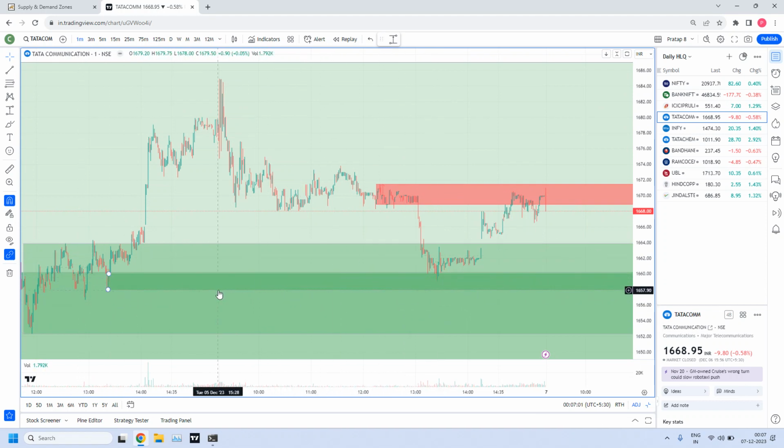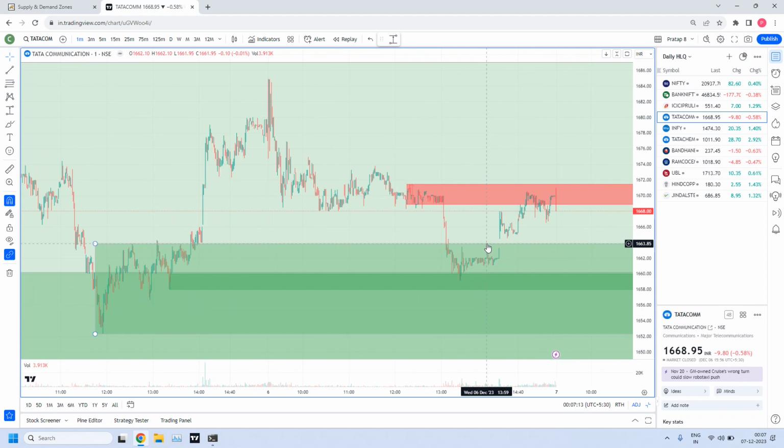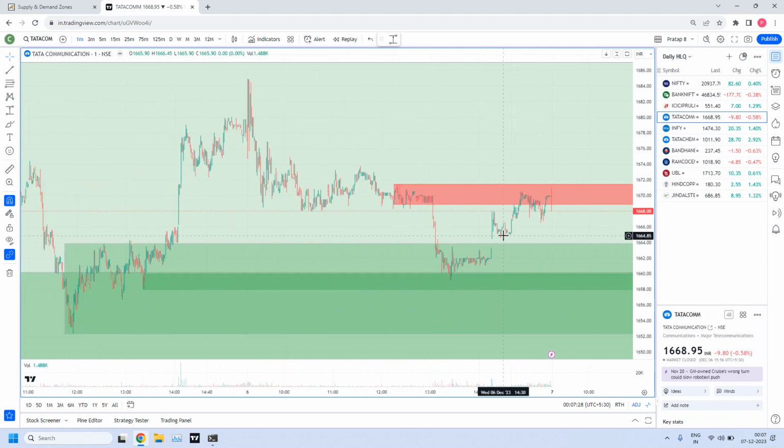And moreover, the risk is very small. We have a very small risk. And what about RR? We have 1:4 RR. That is excellent. But we have only one problem here. The problem is ROI. ROI is very small. Return on the investment. But we have to accept whatever we get, something is better than nothing, right? So even though the ROI is small, this is a very good trade.